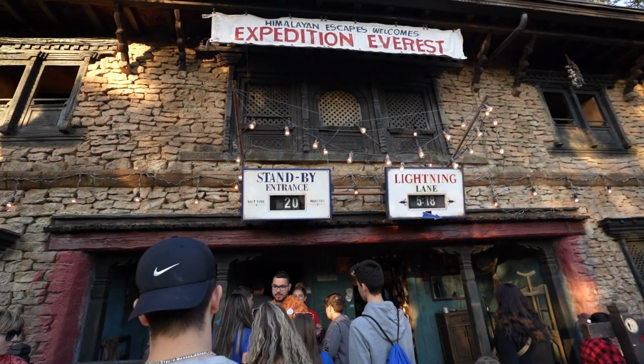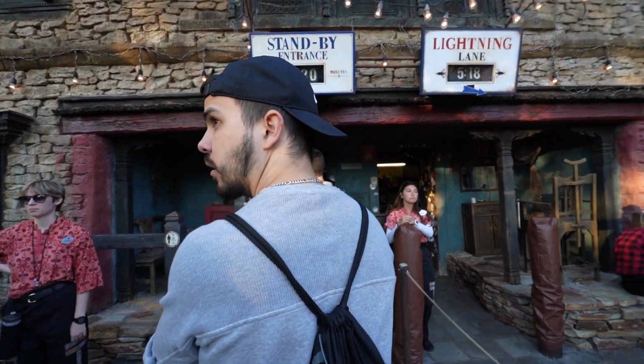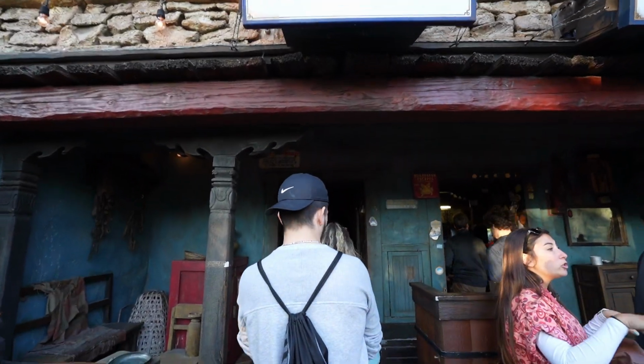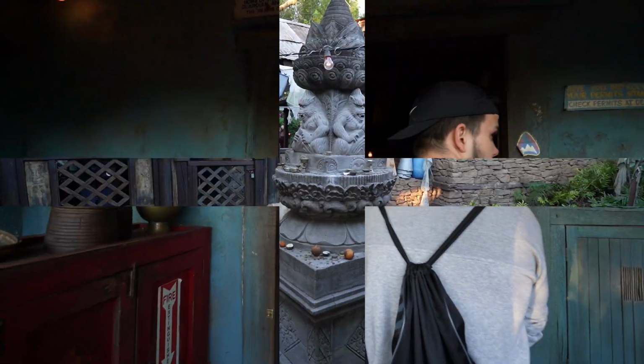It is a posted 20-minute wait, but the line is forming out here. I'm guessing this is not 20 minutes, but I am not certain. I'm gonna guess it's probably gonna be closer to 30 to 40. We will see, but this looks to be pretty long.